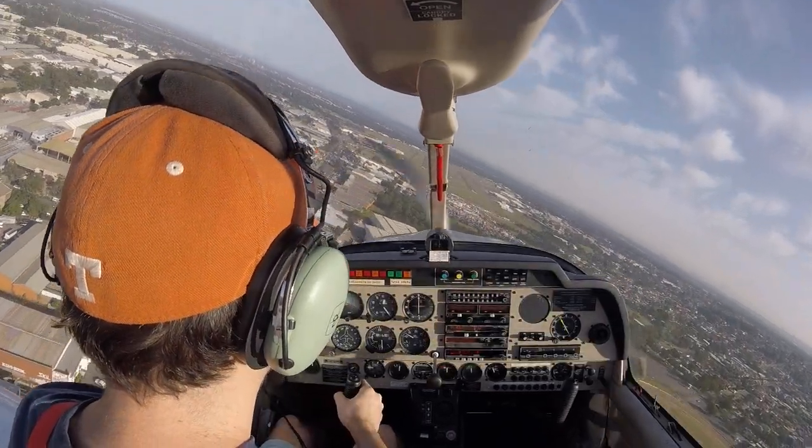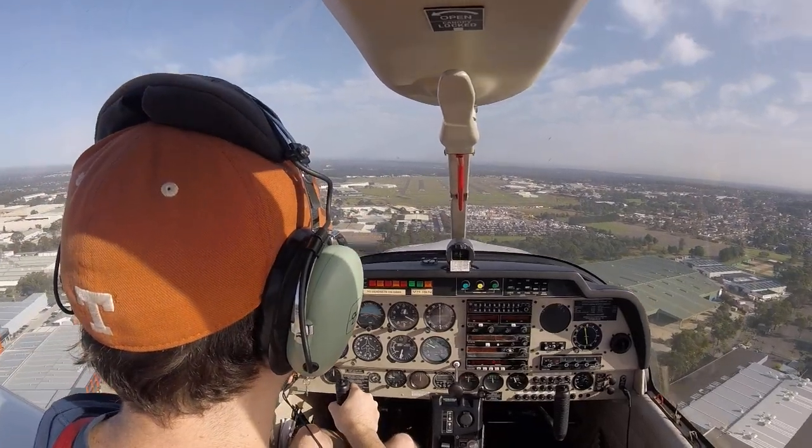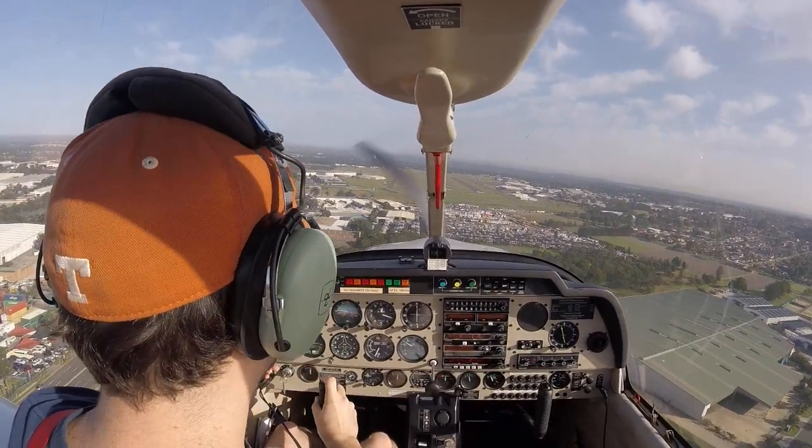India Sierra November, change in sequence. Follow the Cherokee low, just past the upwind threshold. Cleared touch and go. Cleared touch and go, India Sierra November.